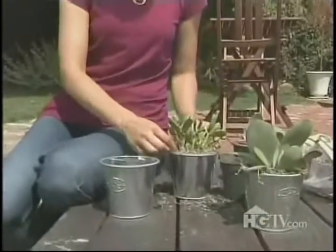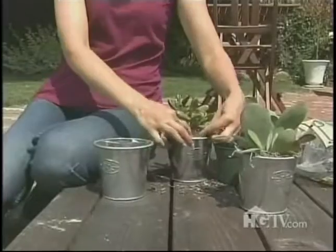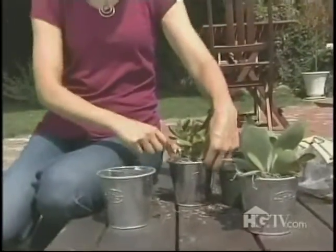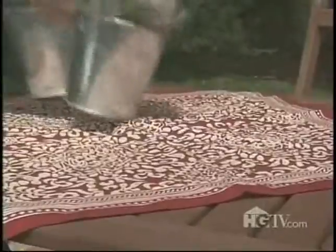For a nice finishing touch, Julie adds some Spanish moss around the base of the succulents. These are what I call low-maintenance, high-impact pots. Lay down a colorful bandana to protect the wood, and pop goes the pot.